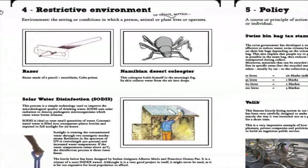So, the first point is a razor. It was made in Cuba. Well, actually it's a drawing, but if you put a pen with a razor blade on top of it, then you get a razor by itself. I think it's quite powerful because it's only two small objects, and you get something like comfort. It looks like comfort.